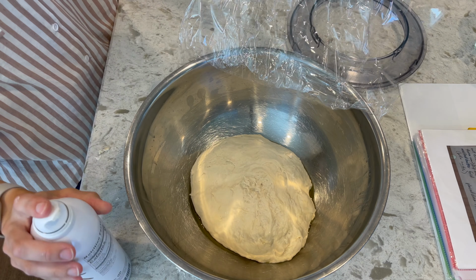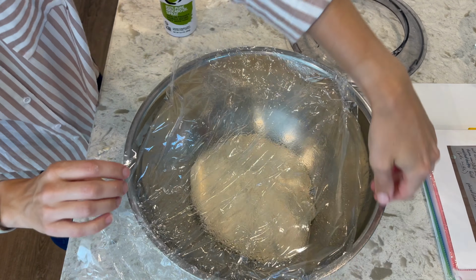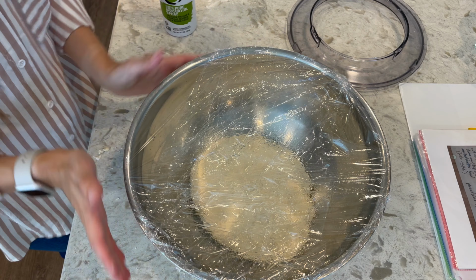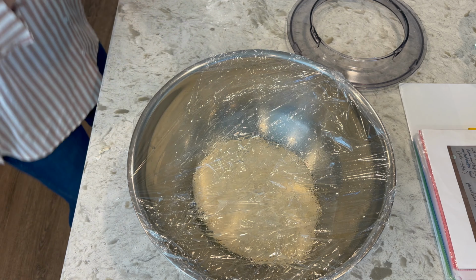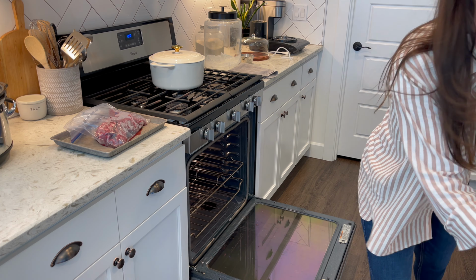So I am going to let this sit for an hour and then come back and form it into 2 separate loaves. I just spray the saran wrap with a little bit of avocado spray. I find that if I stick it on the bowl, lift up one of the sides, spray it, and then put it back down, I have better success.